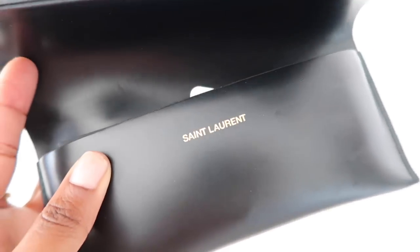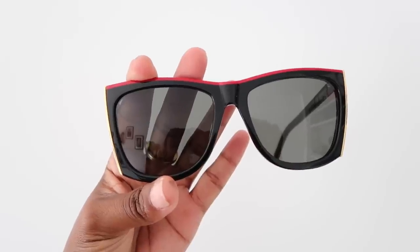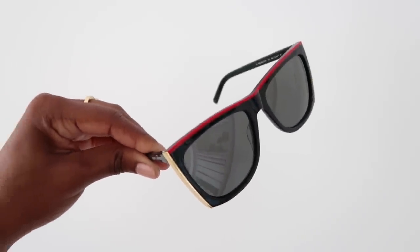Now, you guys know I'm a Saint Laurent girly. I love everything about them. They come with a little leather pouch that's really beautiful, with gold lettering. I don't know the name of these sunglasses, but do you guys see the red on the top and the gold on the sides and how thin this is? Ugh, they're stunning.